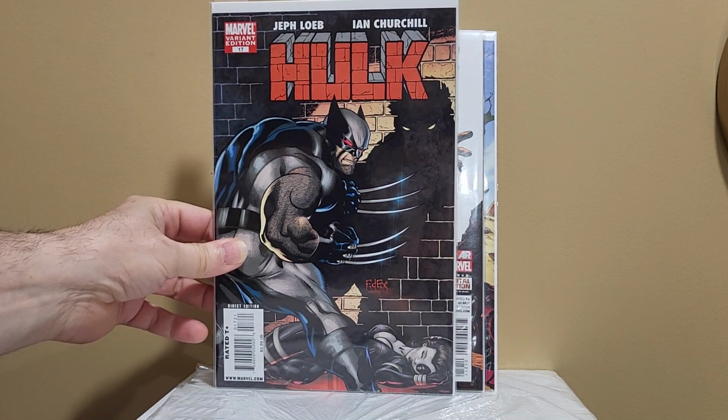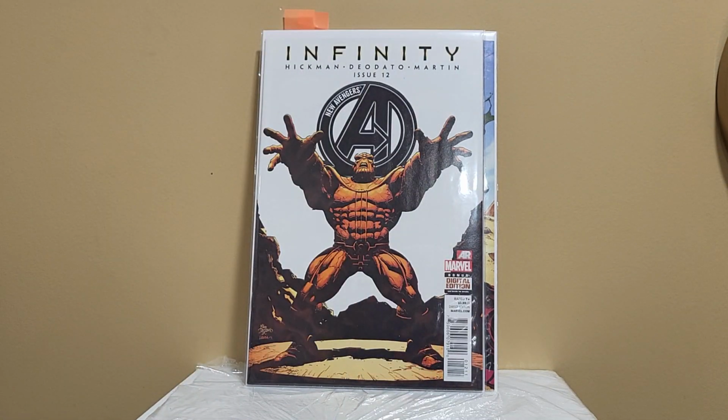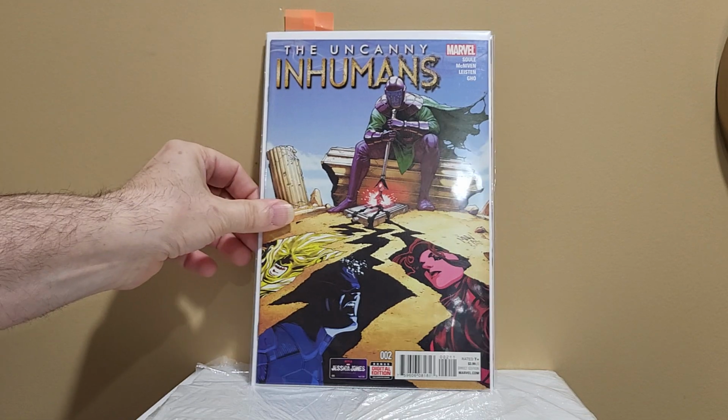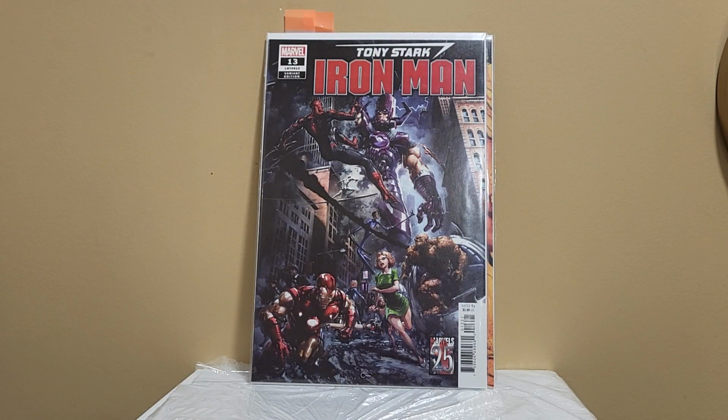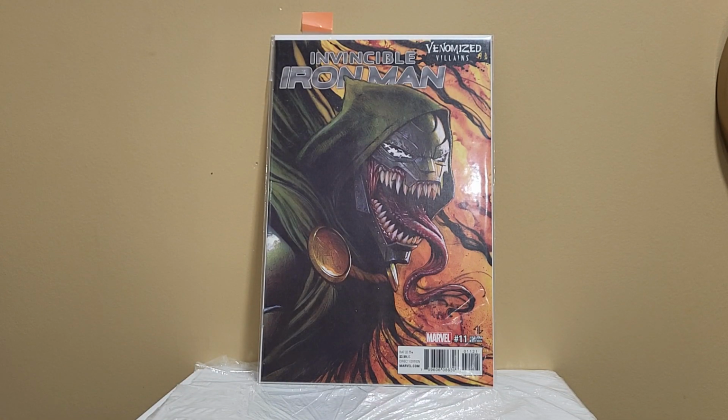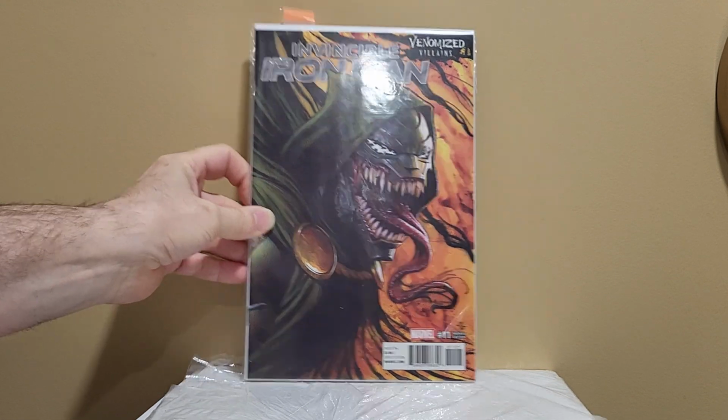It's just a weird looking Wolverine, that's for sure. At first I thought this was the Thing. It sure looks like the Thing kind of in a way, but it's Thanos here. This is Infinity number 12. Like the cover on that. Another cover I like, Kang on the cover of Uncanny Inhumans number 2. This is a really cool looking variant here. Iron Man, Tony Stark Iron Man 13 with Galactus on the cover. And the Venomized variant to Invincible Iron Man number 11.